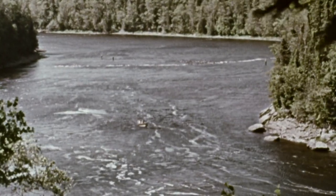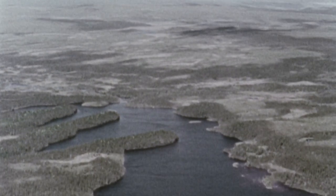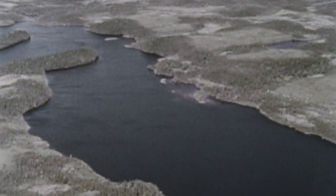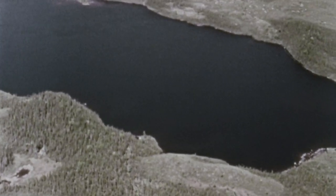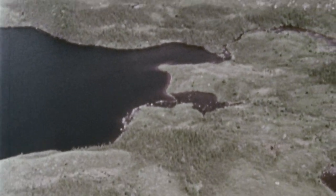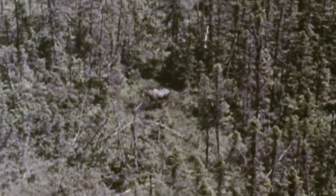Some of Canada's finest salmon rivers are here. Often the headwaters are accessible only by air. The interior of Newfoundland, where the roads don't go. Seen from an aircraft, an impressive panorama of lakes, woods, and gray-brown rocks.